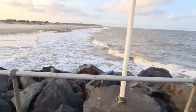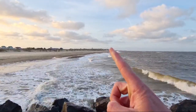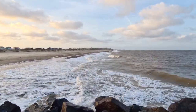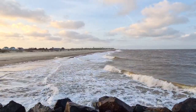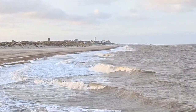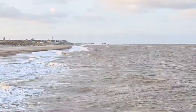So look, there is Southwold Lighthouse. You'll see it in a minute. You'll see it flash. So blooming freezing. There you go. So there's Southwold Pier. We'll walk back up that way, and I'm trying not to get soaked here.